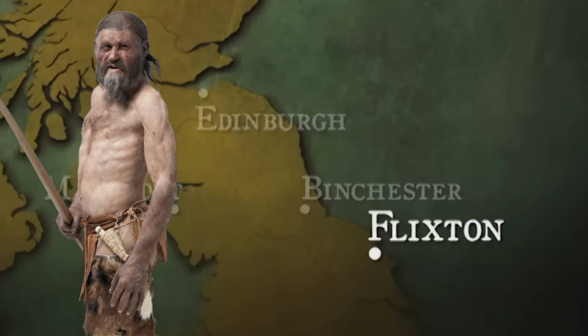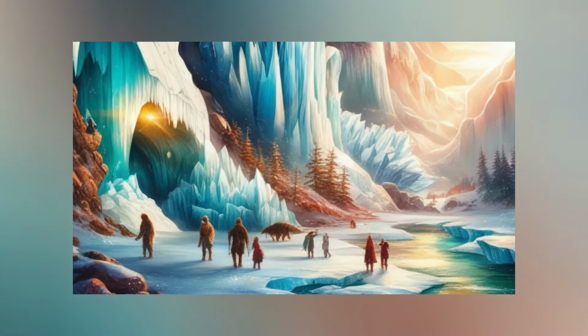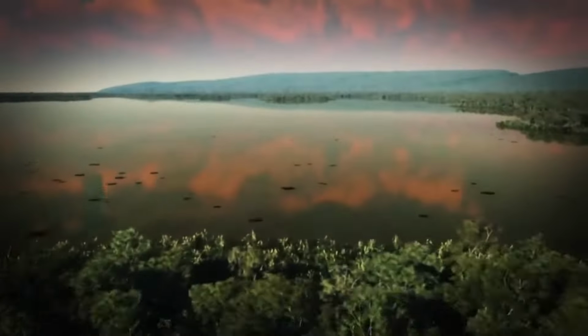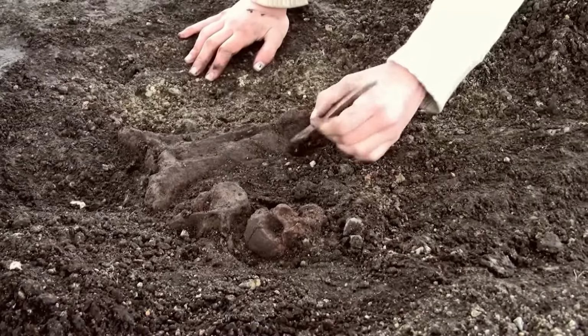ancient narrative. Led by archaeologist Nicky Milner, this site dates back over 11,000 years to a period just after the last ice age. Flixton Island, once surrounded by a lake, became a significant find due to its exceptional preservation of organic materials, including animal bones and hoofprints.